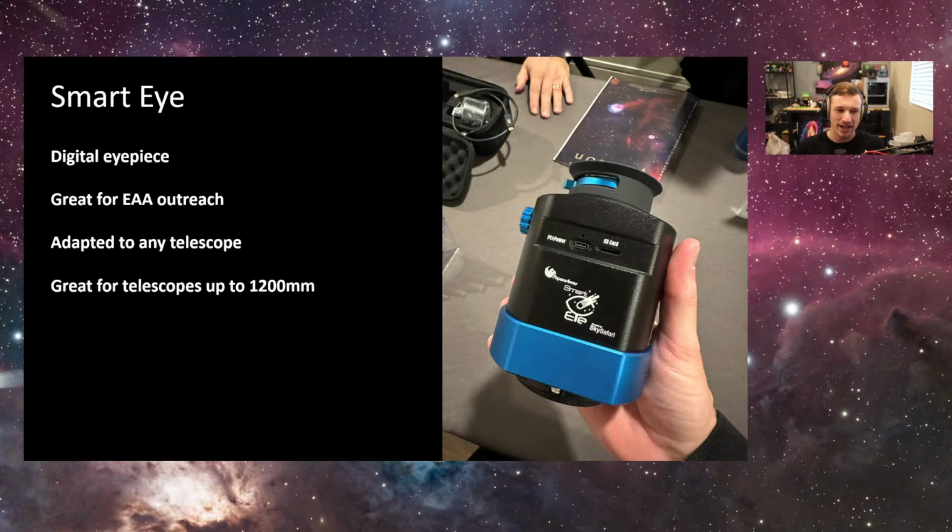And I find it's really good up to about 1200 millimeter focal length. You can do longer, but I like it up to about 1200 millimeter. That 400 to 1200 is a good sweet spot for it. It's a really neat device. I don't use it all the time, but it's really good and really impressive, particularly for galaxies and light polluted locations. There's a lot you can get around because you're relying on that camera, and the little screen is built into it, so I don't have to lug all this junk around anymore.